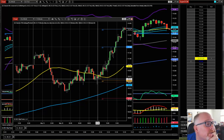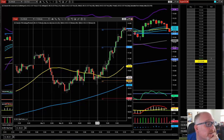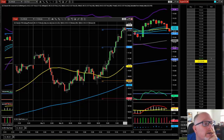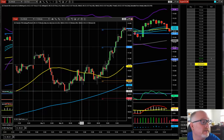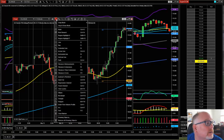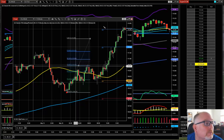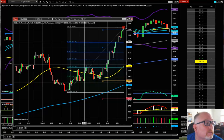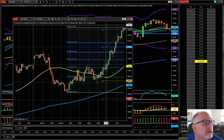Down a little bit, and then from here at 7:45 a.m. we've been nothing but up. It's trying to form a little down here. We've got a nice little Fibonacci retracement trying to form. 50% would bring it back to the 111 mark.